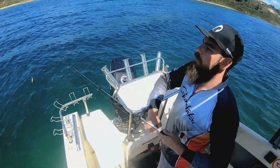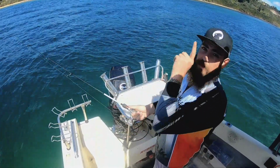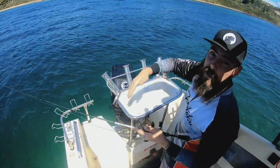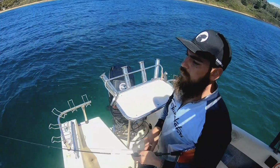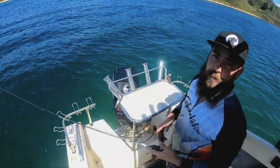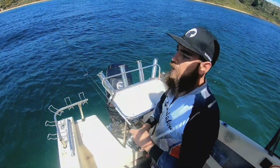Now, jigging on its own, it's quite simple. All you want to do is cast it out. In this case, I'm drifting this way, so I want to cast this way. If I drift that way, the jig isn't going to get down deep enough. So once you've let it sink enough, just wait a few seconds. You just want to give it a few quick jigs, and that's going to imitate a prawn, which squid love to eat. Once you've done that, let it sink down again and just repeat the process.